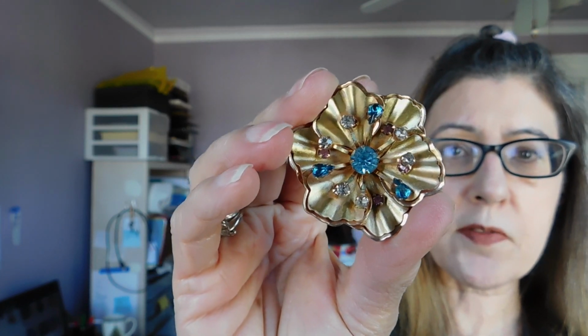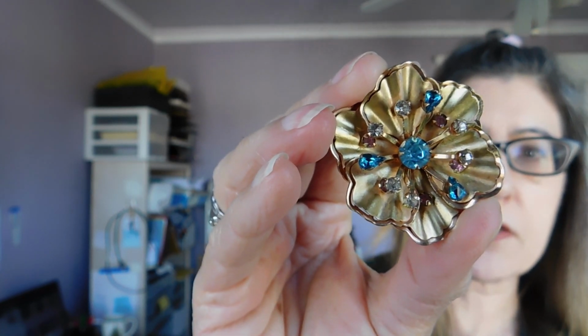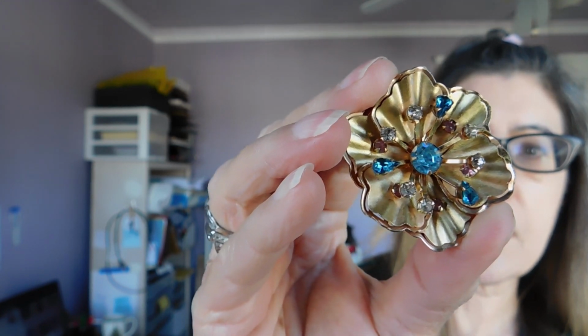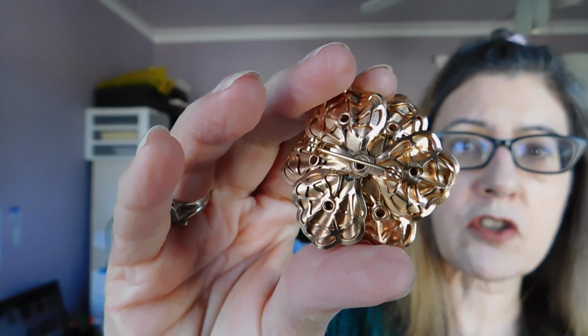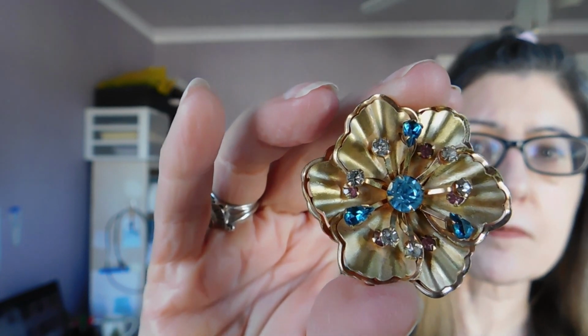So here is the brooch of the day. This is a gold tone floral brooch. It is dimensional, as you can see, and it has a scattering of different colored rhinestones that are prong set. The metal has a brushed finish. There's just a tiny bit of wear to the metal, but nothing big. And the back, as you can see, is made with riveted construction. It's probably a mid-century piece. It is not marked. And I have this little sweetie for sale in my shop for $19, free shipping.